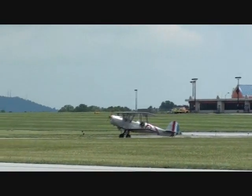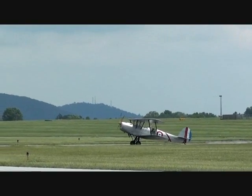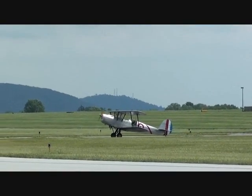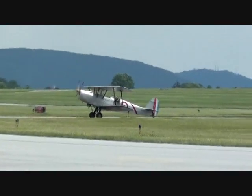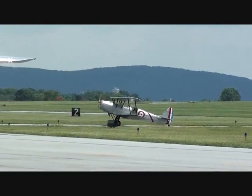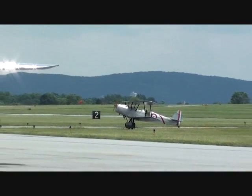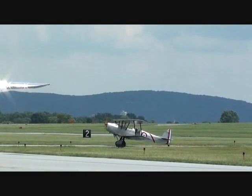The big R670 out front. Love the sound of a radial engine. Come on, let's go. And the N2S with Mike Flocker from Neptune, New Jersey. 1943 Navy Stearman, the N2S. Our primary trainers.